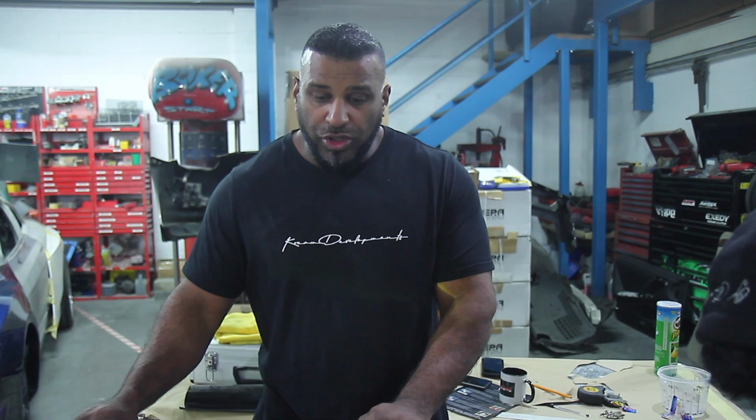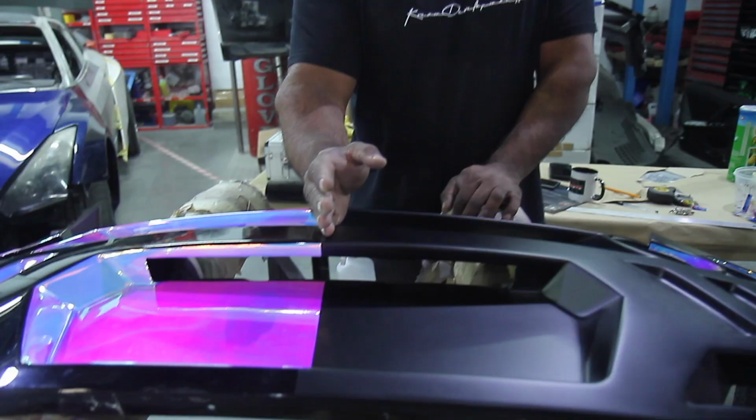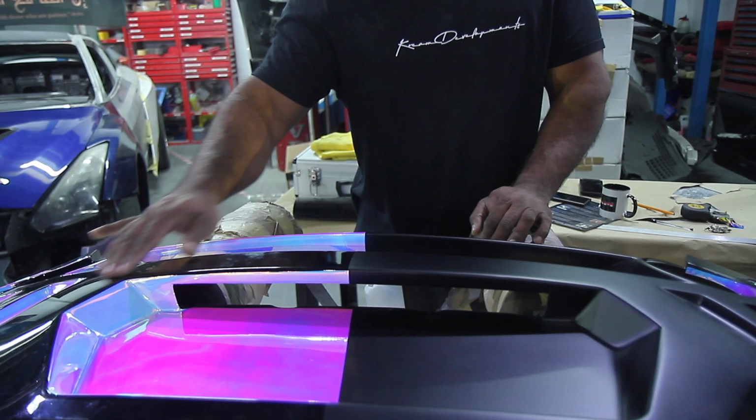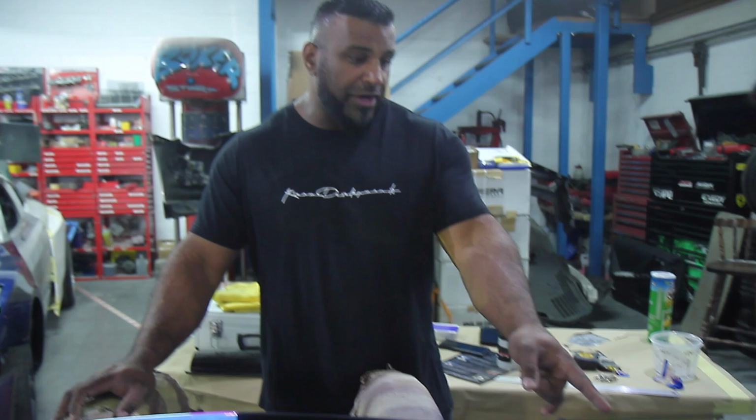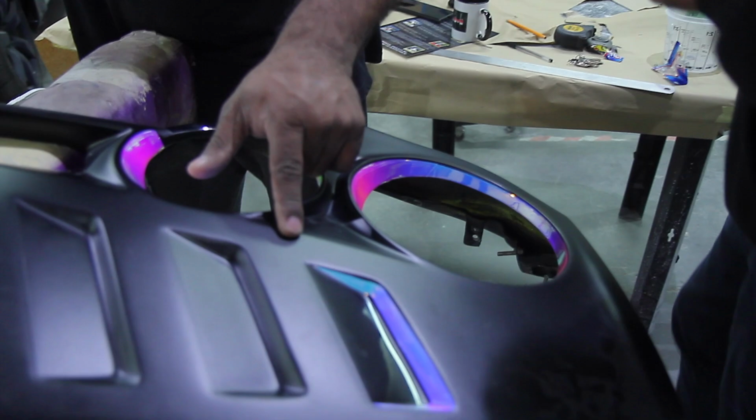Okay, so the original concept was matte black, half the car, neochrome, the rest of the car. Obviously, this still needs to go neochrome. It's not quite finished. But what I'm gonna do is flip it a little bit as well, you know? And that is purely because of what you can see going on there. And if you look, you can see how the neochrome is popping against the matte black. It looks absolutely amazing. Really, really happy with how that looks. I just hope she likes it.